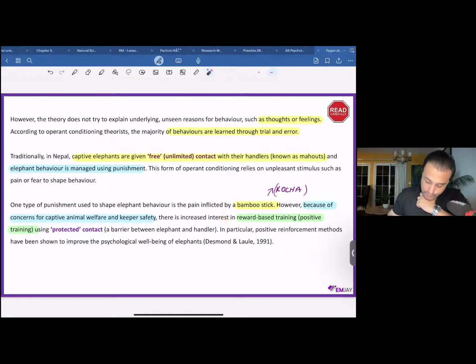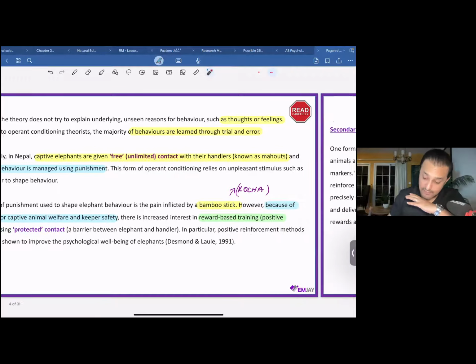Now, taking this ahead, this is where we were. In particular, positive reinforcement methods have been shown to improve the psychological well-being of elephants. See, physically you're harming them, that's one thing. Number two, you're psychologically harming them too. You're distressing them because they know for a fact if they make a mistake, they'd be punished, right? Of course, even if we talk about humans, if you're making a mistake, we'd want to be given a second chance rather than being punished, right? Likewise, these elephants were suffering a lot of psychological harm and distress. So using positive reinforcement methods could help you get your job done without psychologically harming these elephants.